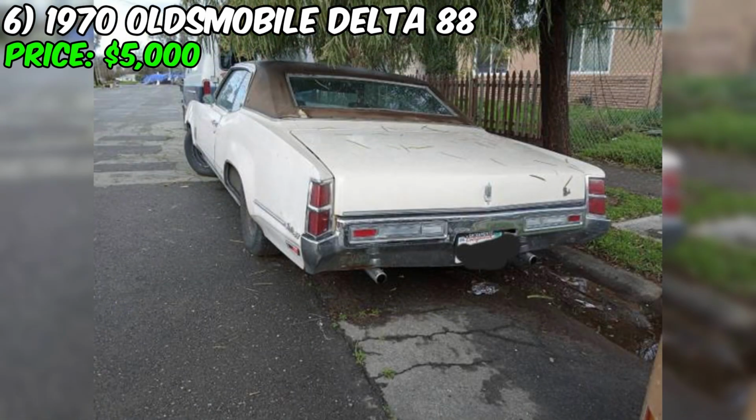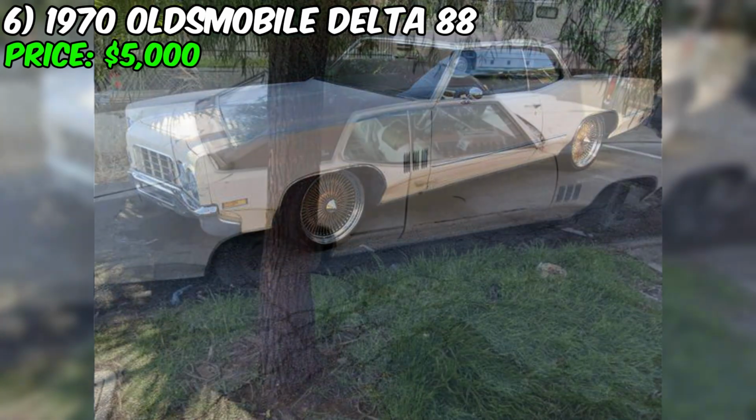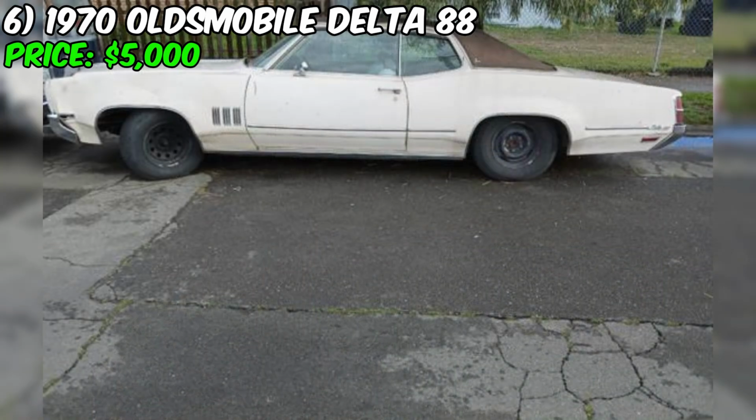Now, let's talk about the elephant in the room, the missing rims. The seller mentions that the car no longer has its original wheels, which is definitely something to keep in mind. Depending on your personal preferences and budget, you may want to factor in the cost of sourcing a new set of period-correct rims or going with a more modern aftermarket option. It's not a deal breaker by any means, but it's something to consider.